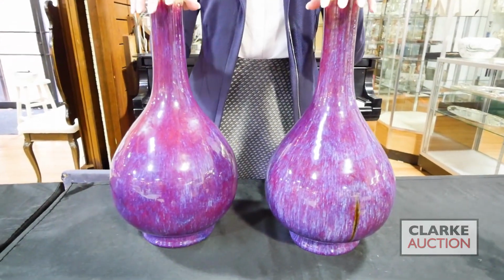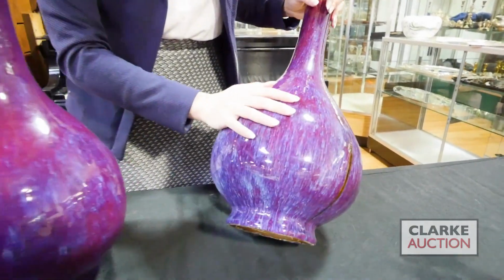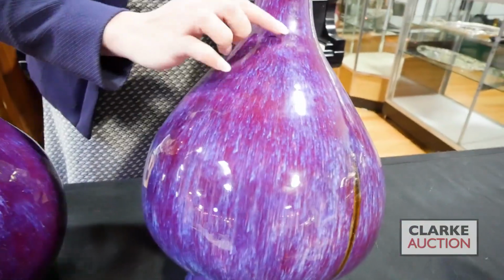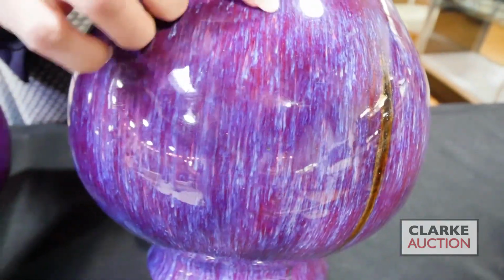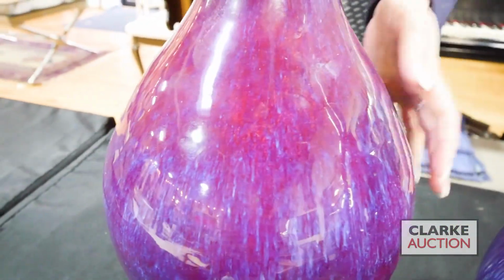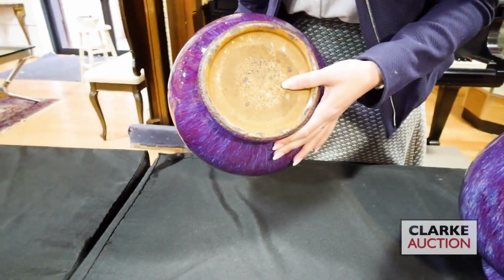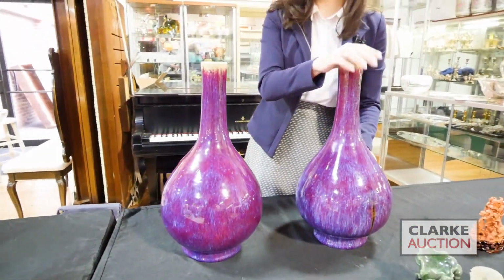Moving on to another pair of porcelains, we've got this beautiful set of flambe glaze vases. The flambe glaze is made up of a lot of different minerals, and so each glaze comes out very differently. The closer you get, the more detail you start to see. You get these little streaks of pink and blue within this purple and overall deeper red tone to the glaze. Really nice form, very nicely balanced, quite heavy, and overall just very, very nicely done. An estimate on these is $1,000 to $1,500.